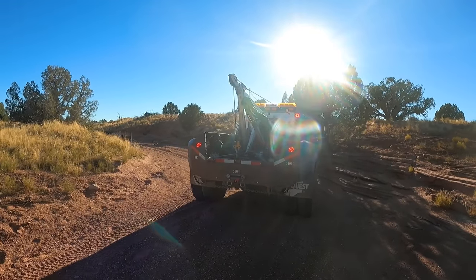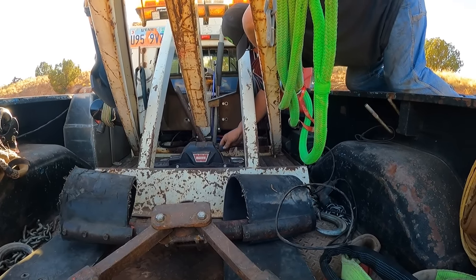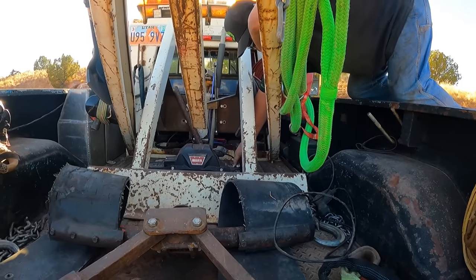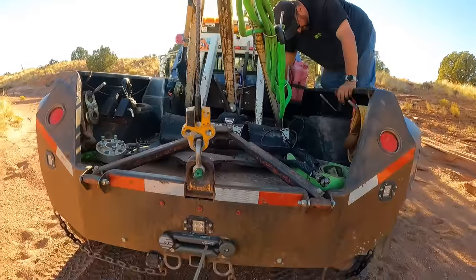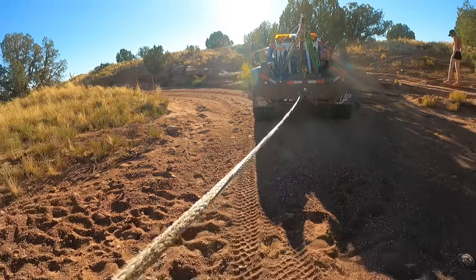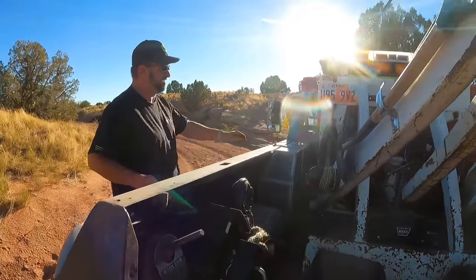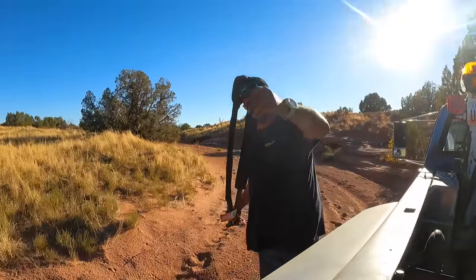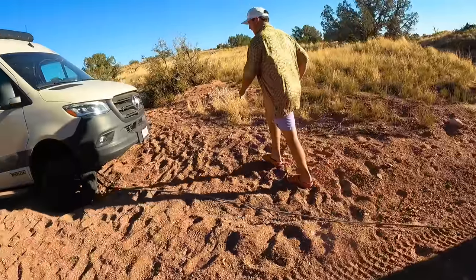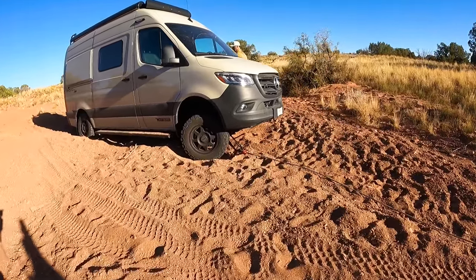There you go. I got it. You can't do the off-grid lifestyle. You know what we need? Super loop. Super loop right here. Yeah, we're getting there. I got it around the lower control arm there. That's perfect. Keeps it low and away from the bumper.